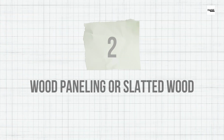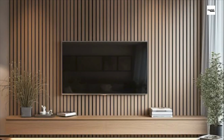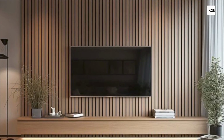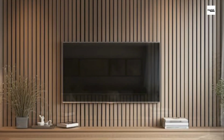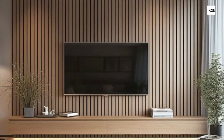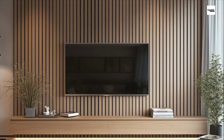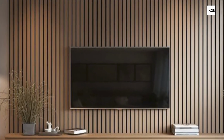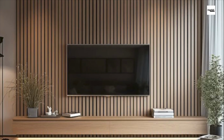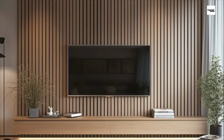Two, wood paneling, or slatted wood. Wood paneling, whether in traditional raised panels or contemporary slatted designs, introduces warmth and natural texture. Slatted wood, in particular, offers a modern, minimalist appeal, creating a dynamic interplay of light and shadow. The selection of wood species and stain can dramatically alter the ambiance, from rustic charm to sleek sophistication. This option is particularly well-suited for spaces that prioritize organic materials and clean lines, such as Scandinavian-inspired interiors or minimalist living areas. The vertical lines of slatted wood can also visually elongate a room.